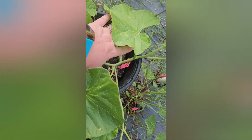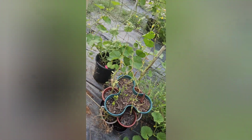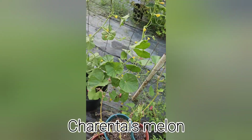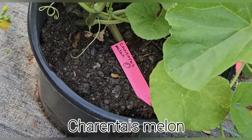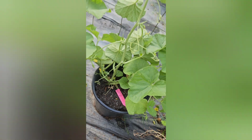This is going to be Hale's Best 45, which is like a cantaloupe. So that I am going to train onto this trellis. I planted that a little later, so it's not as far along. We have more of our raised beds, and as you can see, they're looking a little rough. I do still have some beans on some of them, but they're not growing very well. And then this is the name of this melon, and it's going crazy. We actually already have lots of little baby melons starting to cover it, and I'm hoping it'll do really, really good.